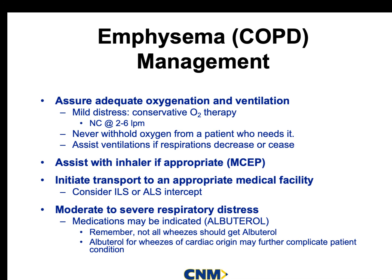Go, guys. Again, we are dealing with a respiratory problem, right? And we do not want to get behind the eight ball. Let's get these people to the hospital. Let's not sit there and play on scene, okay? If we're really far out and our ALS or ILS intercept is closer, maybe let's think about doing that, okay? Again, this is a judgment call, guys. This is something that you guys are going to start becoming very comfortable with as you put in some experience on the streets. Okay?